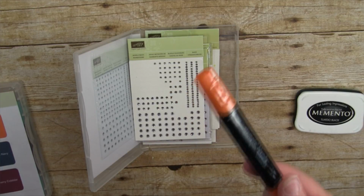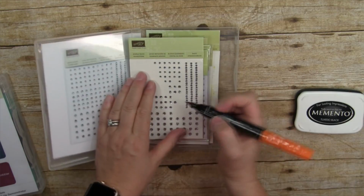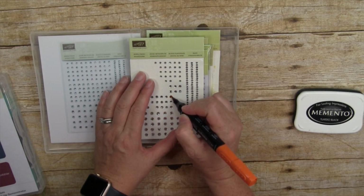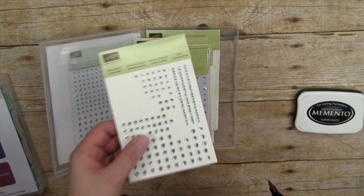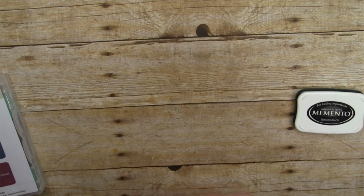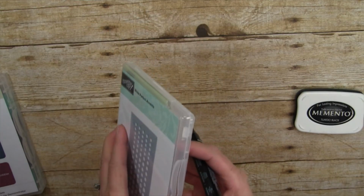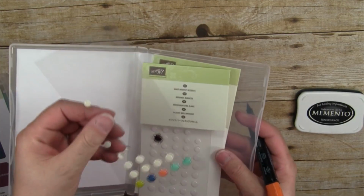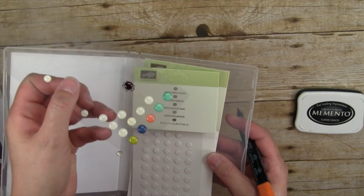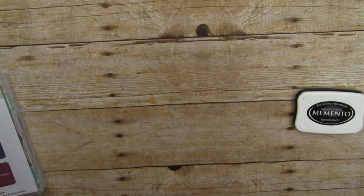Because these are alcohol markers, you can now color other objects. So, basic rhinestones, you just color over. Awesome. Rhinestones are now orange. And now they match, because I've been doing that with Sharpies and they don't match. No, they don't, and they stick out. Your perfect white accents, again, every color. Great. They're now going to match your project.